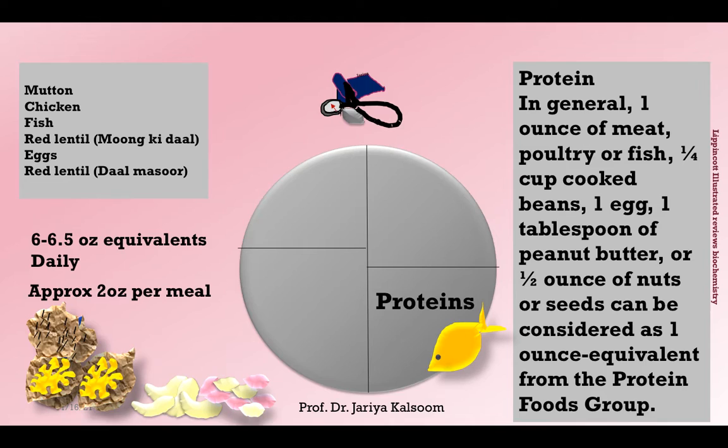Protein sources allowed for hypertensives are listed. Ounce equivalent recommendation is noted from MyPlate, which is 6 to 6.5 ounce equivalents per day, which makes approximately 2 ounces of mutton or chicken or fish per meal. Because of their protein content, nuts and seeds may also be considered as protein source. So a 2 ounce meat, poultry or fish portion of a meal may sometimes be replaced by 1 ounce of nuts.